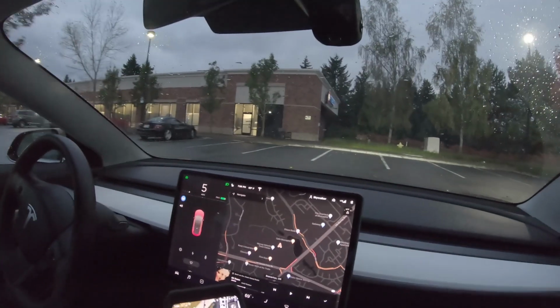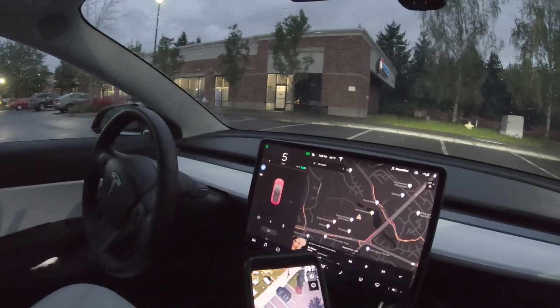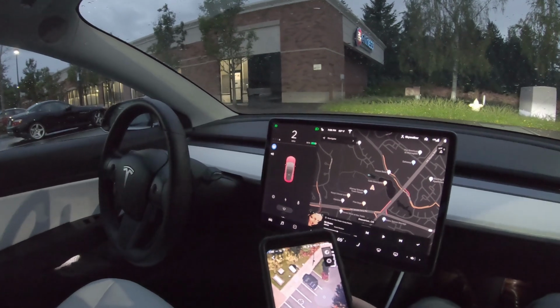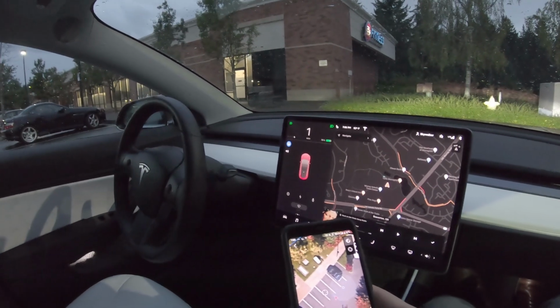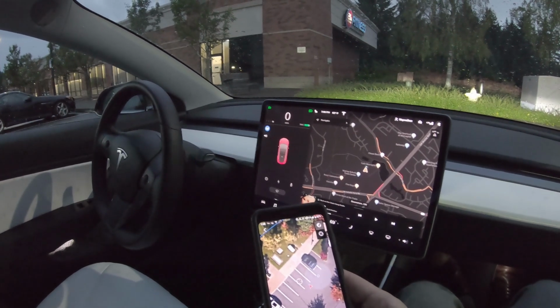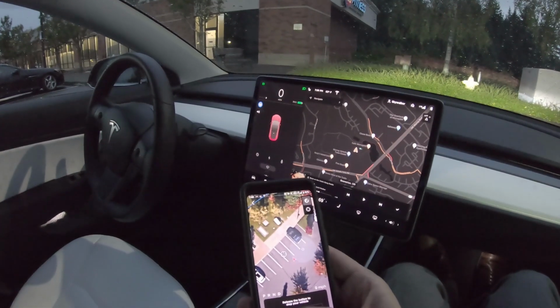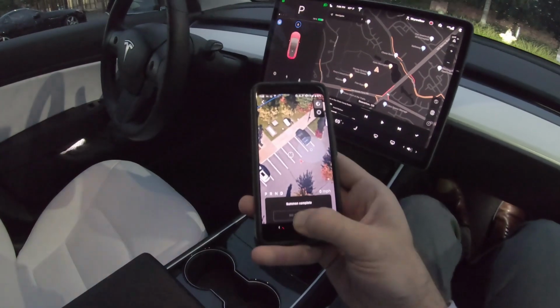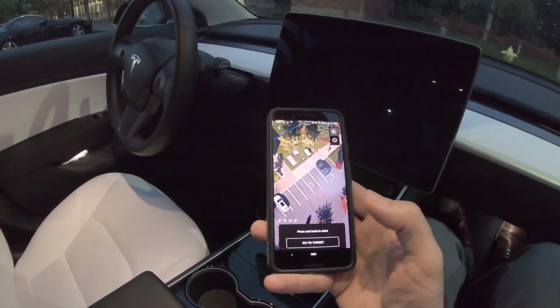Now, I think what you can see from the video is that this is a pretty complicated, pretty crowded parking lot. There's lots of islands, curbs, there's other parked vehicles, trees. So I'm actually pretty impressed that the car is able to navigate through all of that. And there we say Summon complete.